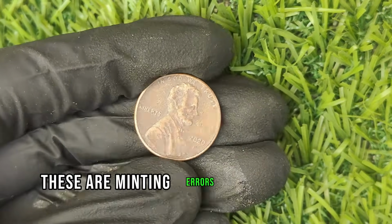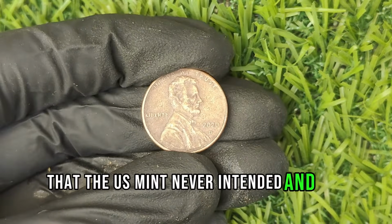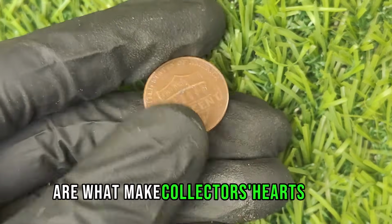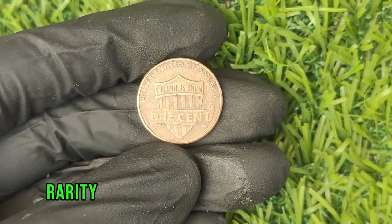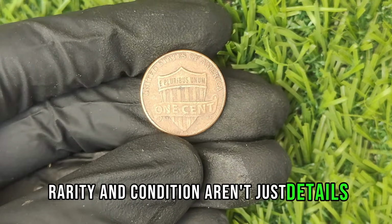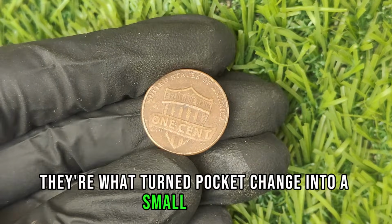These are minting errors, tiny mechanical mishaps that the U.S. Mint never intended. And yet those errors are what make collectors' hearts race. Because when it comes to coin collecting, rarity and condition aren't just details. They're everything. They're what turn pocket change into a small fortune.